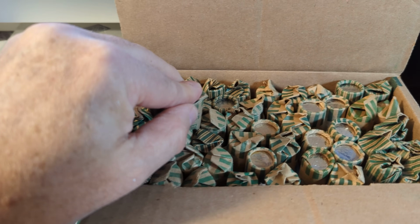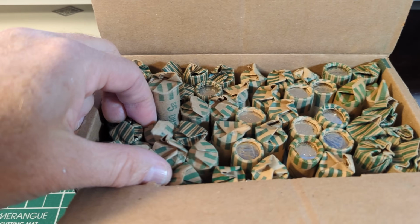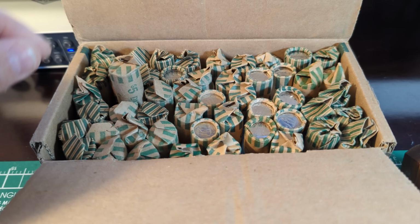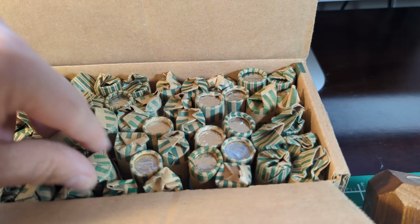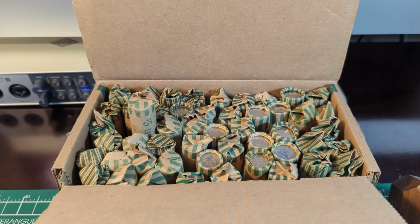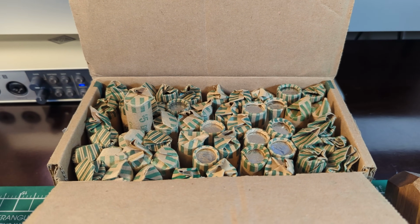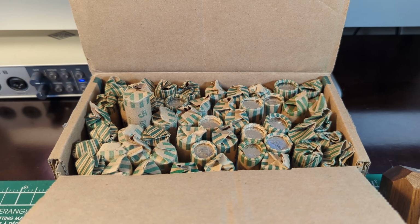So there are, I think, 50 rolls in here. There should be. Some of them are bundled up. Some of them are kind of haphazardly put in here. But we've got 50 rolls. I'll probably take the elastics off so that I can get them into nice rows. We want to get in here and find out if we can find some silver or anything else that might be valuable. So let's dig into these rolls and see what we can find.